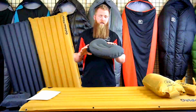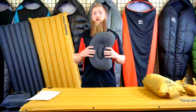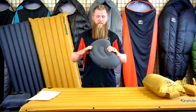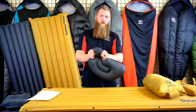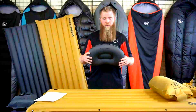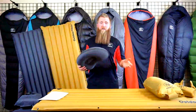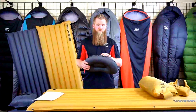The material on this, though, is really what makes this special. It's a 30 denier nylon with spandex in it, so it stretches. I wish you could feel this. You'll have to order one to try this, but it's extremely moldable and flexible, which also makes it really durable. So I'm not necessarily going to recommend this, but I've used this as a seat cushion on some sharp rocks and things like that, trying to test it, and I've never been able to pop one. They're just really, really durable.